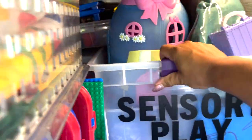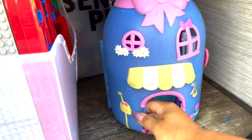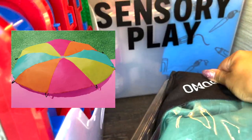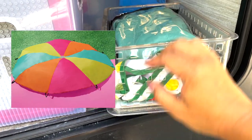And here is our sensory play bin. This is the only thing I showed you guys that she has. My youngest daughter is this big, but she absolutely loves it and plays with it all the time. So I let her keep that. This was stuck in the sensory play, but this goes on the top of these things here. It goes on the top of their little aprons and stuff.